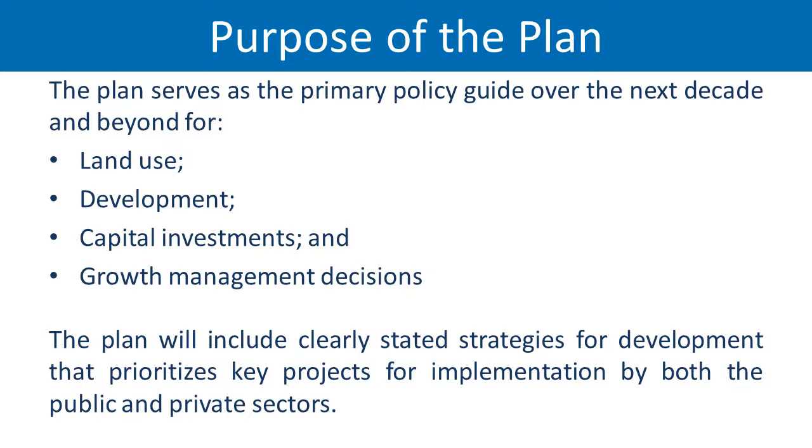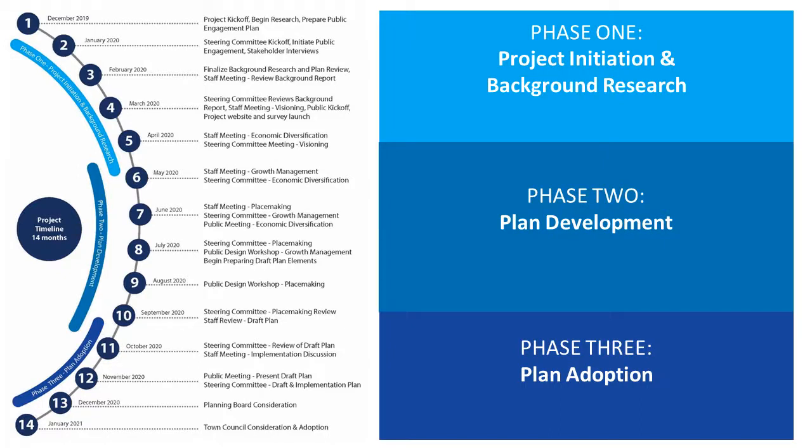Jamestown's comprehensive plan will serve as the primary policy guide over the next decade and beyond for issues related to land use, development, capital investments, and growth management decisions. The plan will include clearly stated strategies for development that prioritizes key projects for implementation by both the public and private sectors.